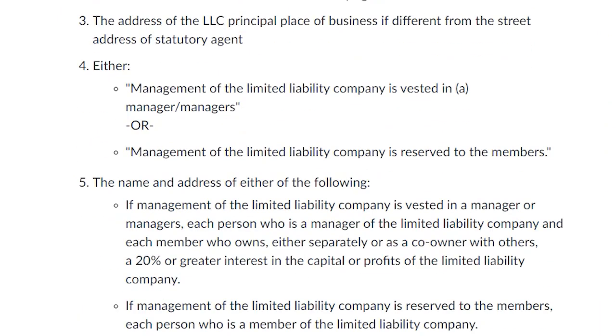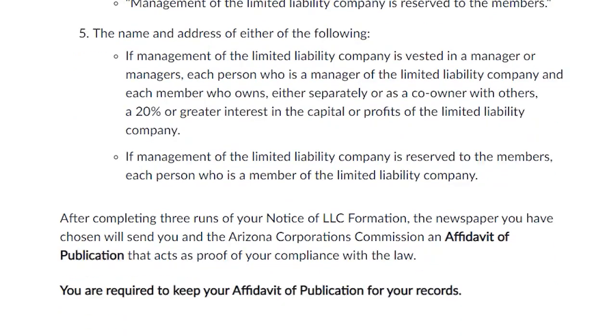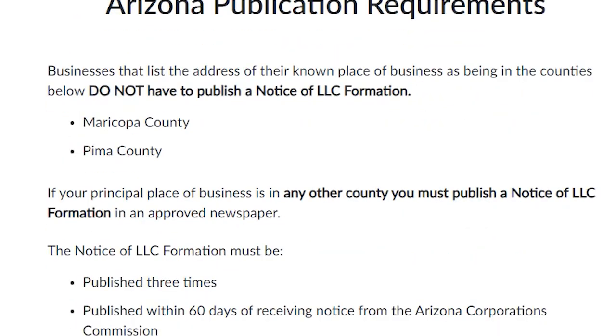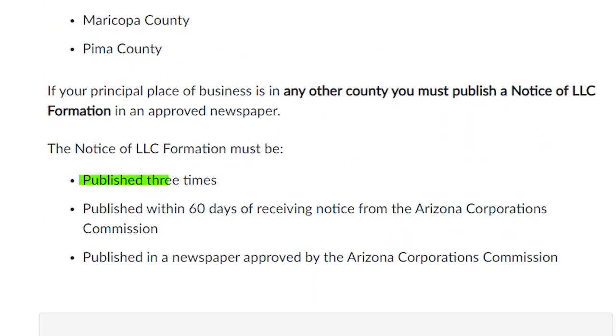Your LLC publication notice must contain the Arizona publication requirements, an Arizona LLC sample notice, failure to comply penalties, and a list of approved papers. Arizona LLC News Group is also required. A notice of the LLC formation must be published 3 times within 60 days of the notification being received by the Arizona Corporation Commission. When the compliance is finally approved, the Arizona Corporation Commission will send you a letter confirming it.